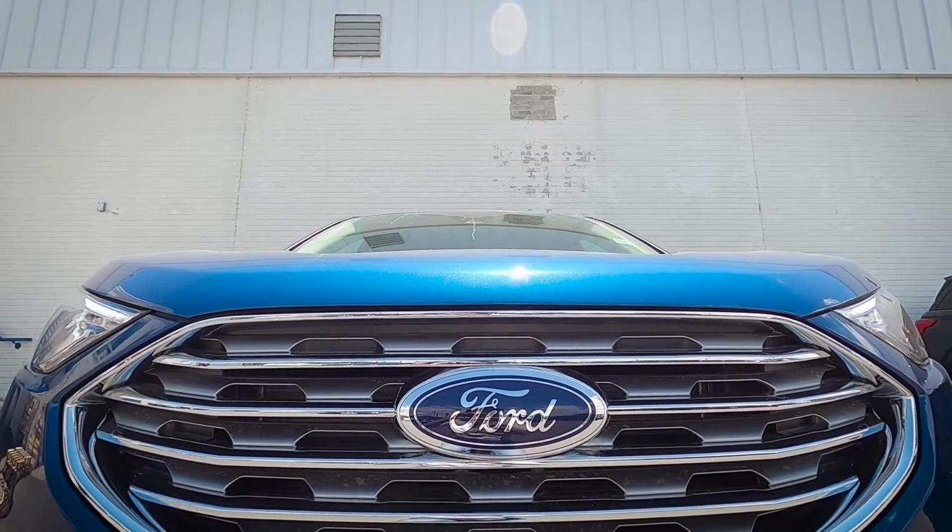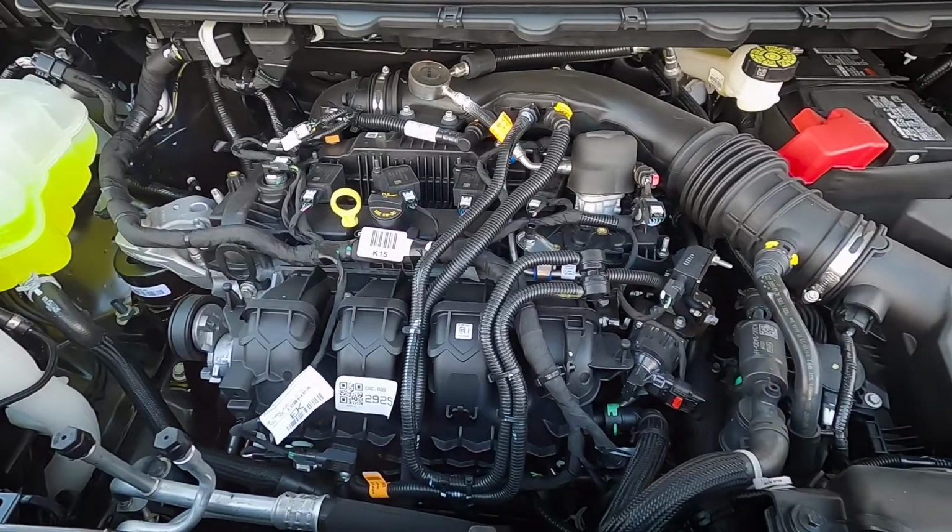This is the 2021 Ford Edge SEL, and it's powered by a 2-liter turbocharged engine.